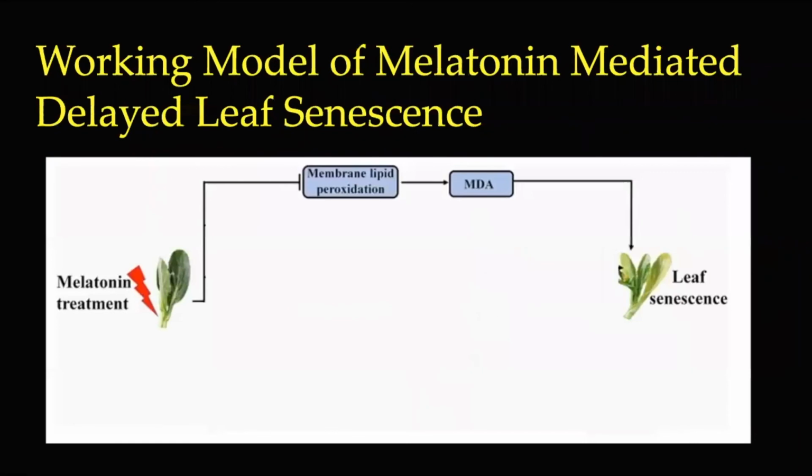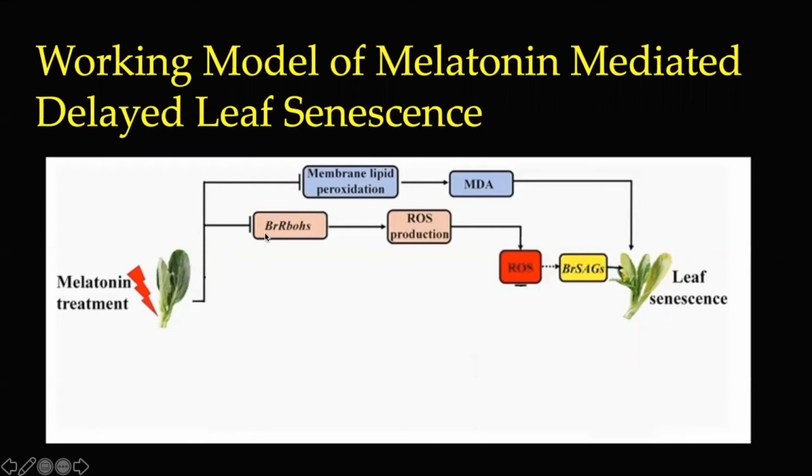And then now we can put together a working model of everything we've learned. So if we take into account all the information from this paper, we can determine that if there's a melatonin treatment applied, it will stop the membrane lipid peroxidation, which leads to MDA, which leads to leaf senescence. So we did that KIT test to determine the amount of MDA, and we saw that melatonin stopped this lipid peroxidation. We also saw that melatonin treatment stopped the respiratory burst oxidase homologues, which lead to ROS production. And then these ROS fill up in this pool. And then this big pool can then lead to the senescence-associated genes, which lead to the overall leaf senescence.